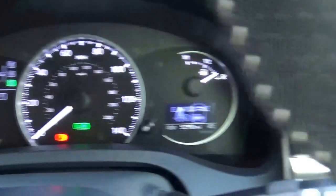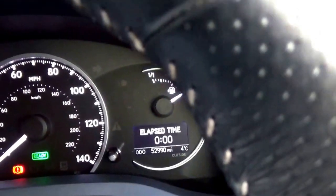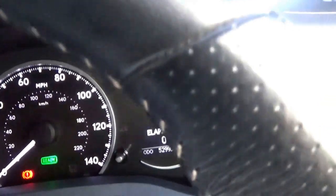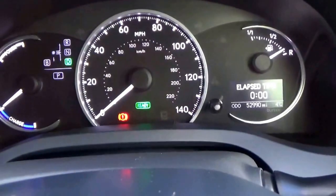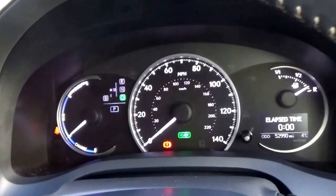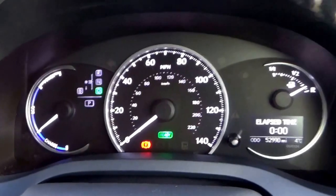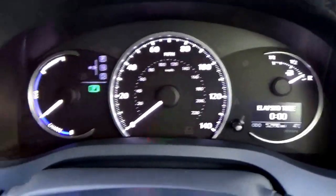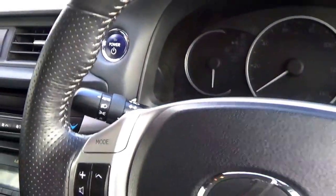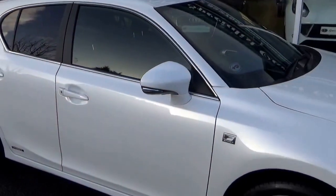The car has covered just 52,990 miles. As I say, it is a two owner car, full Lexus service history. Other features include automatic lights, folding mirrors, cruise control, auto dimming mirror. Fantastic car, it really is. Great condition, great value for money. Two sets of keys, full HPI checked and clear.